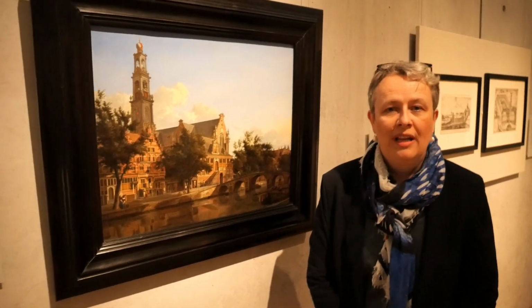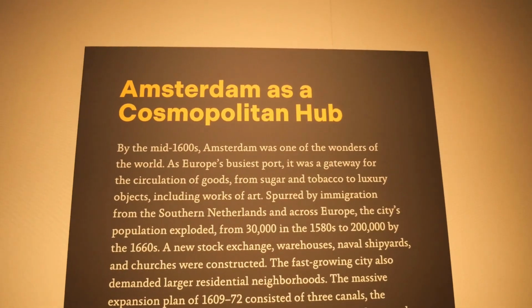And these were the ships that went not only from place to place in Europe, but in fact all across the globe. And it could sail to the South Seas or to North and South America. They were really masters of the sea in the 17th century, and it's what made them the richest, most powerful country in the world. So here we're standing in a section called Amsterdam as a cosmopolitan hub.